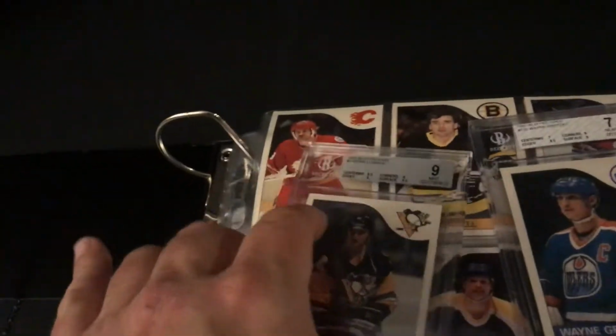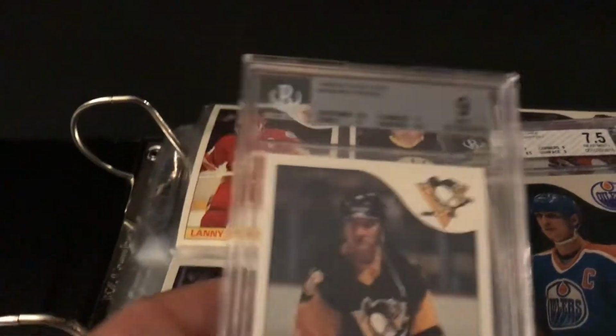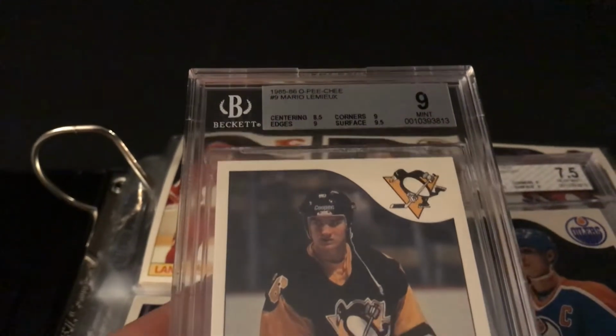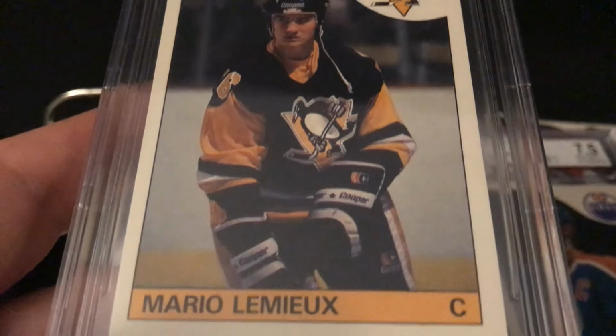Do you want to talk about valuable cards too? The World Hockey Association cards, super valuable. Here's our Lemieux. It's a 9. So, you know, this card's worth $900,000. It's a really great card. The centering is just a little off.